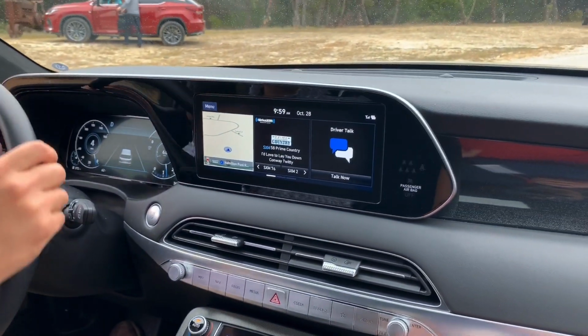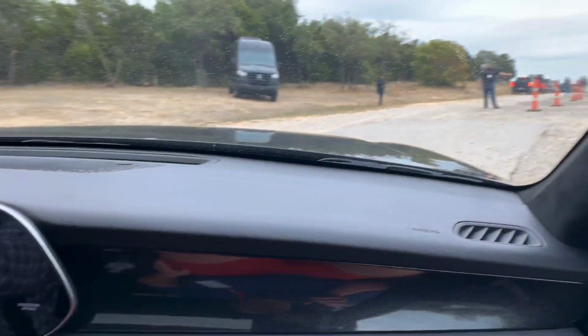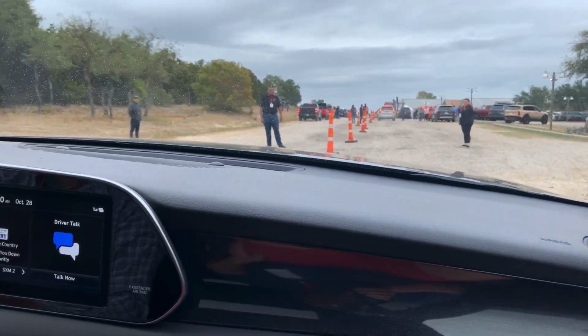All right, let's park this thing and move on to the next one. Yes. How about the XC90, which we were behind? Yeah, if we can. All right, let's do it.